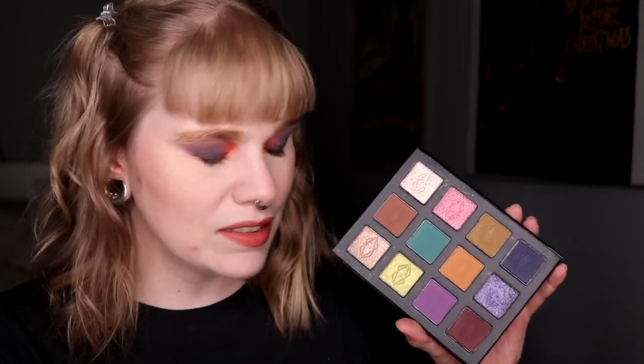but I wouldn't buy this palette as a whole again, because I don't love all the shades. It is a good palette. I do love Lethal's formula, but it's mostly the shimmers that I love and some of the mattes, but I wouldn't buy this as a whole palette. I would buy some colors as singles.